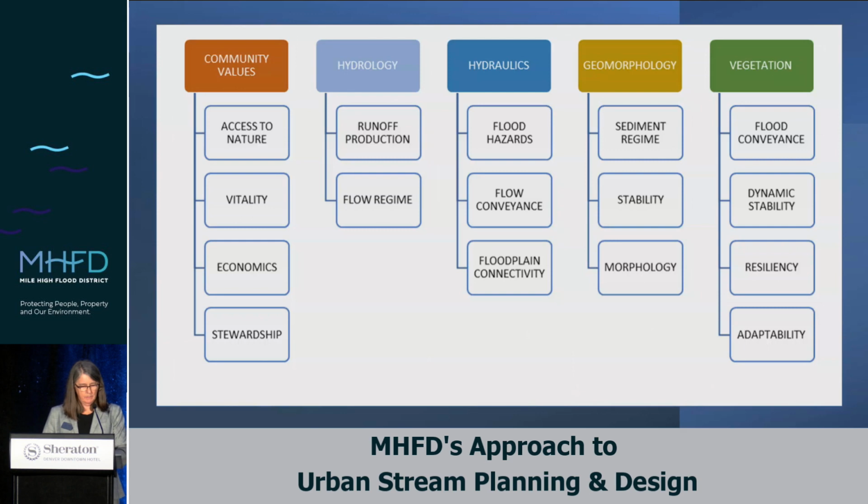Again, for each of the elements, we had to come up with some indicators. What were we looking at to determine the level of function? And each element has its own various indicators that reflect on its specific aspects. Hydrology, you're familiar, runoff production, flow regime. Geomorphology has stability, morphology, etc.